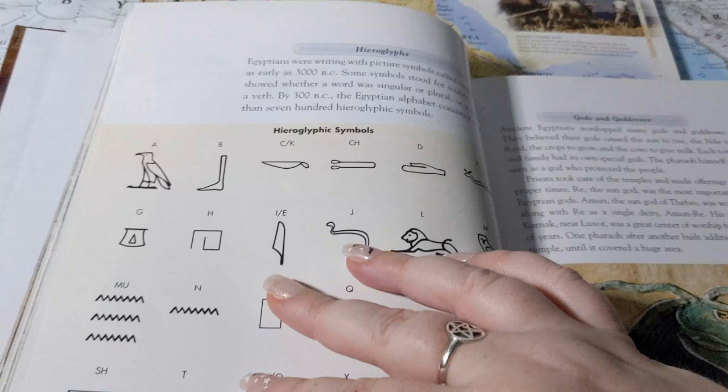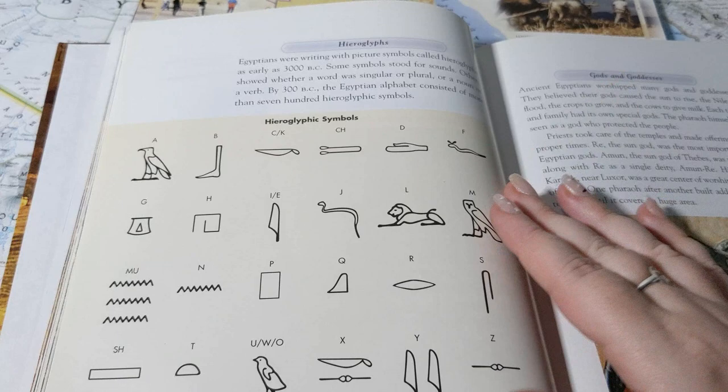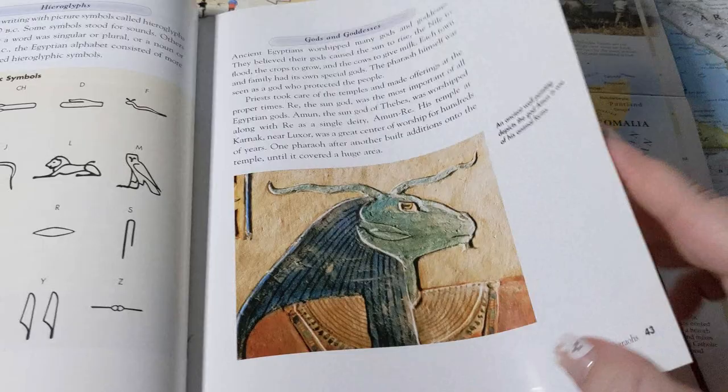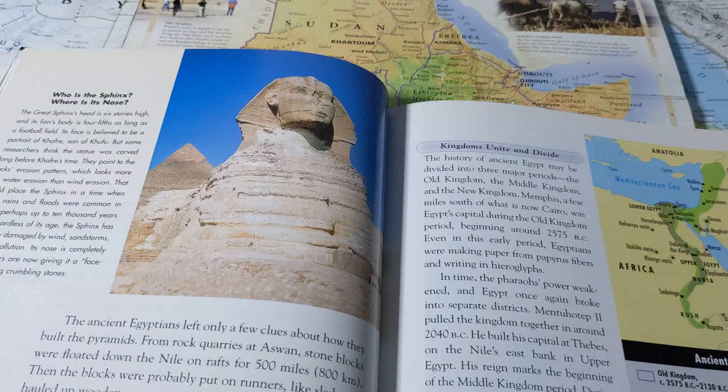Some hieroglyph symbols. Anyone else, when you learned ancient Egypt in school, make your name in hieroglyphs and you felt very, like, very fancy? Ooh, who's that? That's Amun. Wow. He's a goat-headed guy. I didn't know that. I thought he was just like a guy. I didn't realize that he was a goat-headed guy. The pyramids, iconic. And just as iconic, the Sphinx.